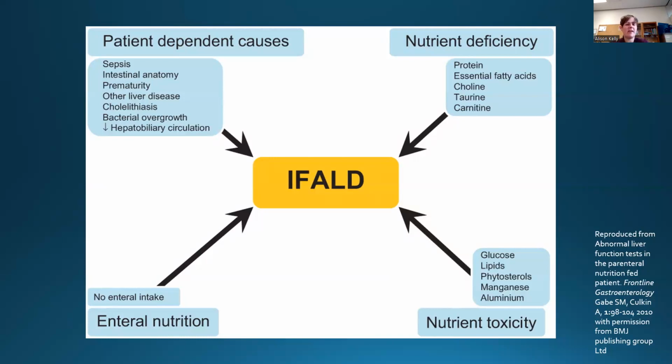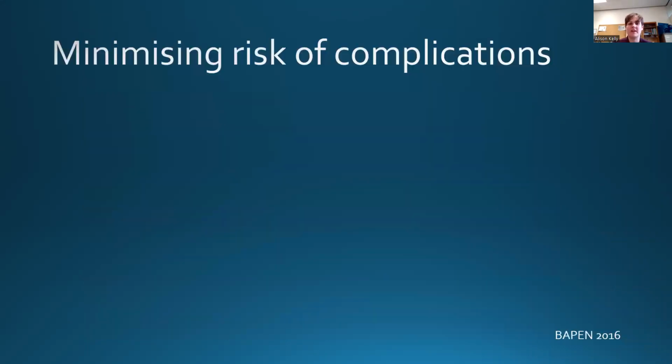Some of the potential contributors in intestinal failure-associated liver disease: patient-dependent causes, prematurity in neonates, bacterial overgrowth, decreased hepatobiliary circulation, particularly in patients who can't tolerate any enteral feed at all, sepsis, medications, all very common. Nutrient deficiencies have been implicated, so protein, essential fatty acids, and choline, taurine, carnitine in some cases as well, although it's rare that they'd ever be supplemented. Nutrient toxicity as well. We mentioned glucose and lipids, but also particular micronutrients, manganese, aluminium, and then the lack of enteral intake. This lack of normal hepatobiliary circulation and reduction of hormone regulation in the gut can all contribute to liver disease, generally cholestasis in these long-term patients.